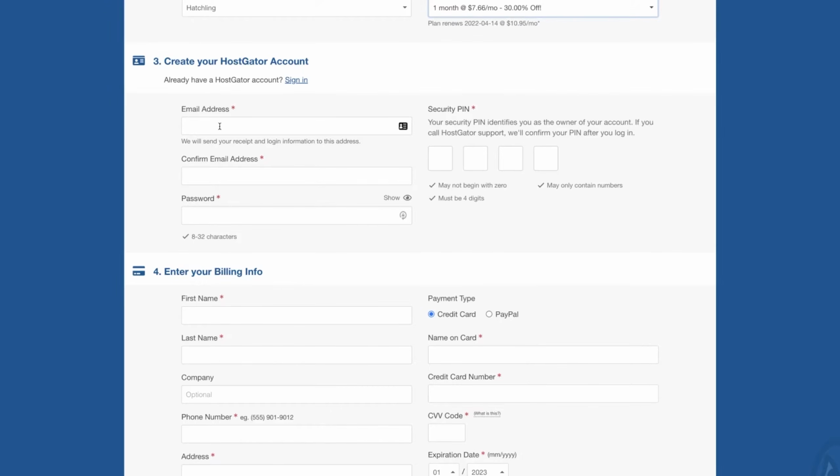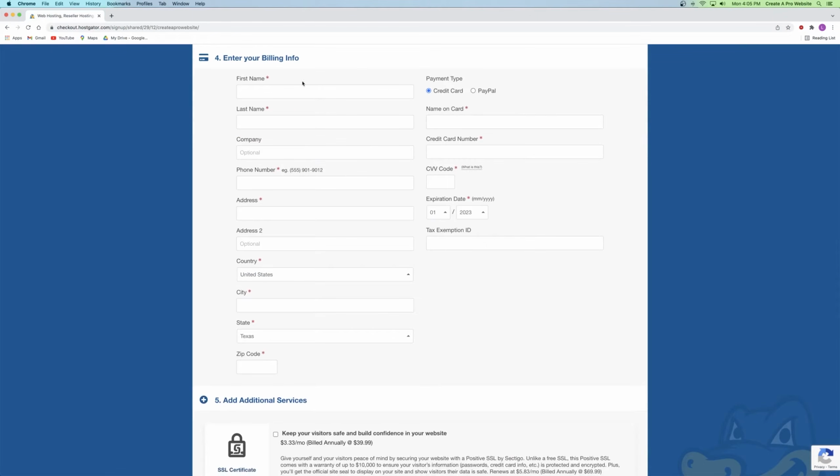And so all you have to do is enter in your email address, a password, and a security pin. All right, guys, so after creating your account, the next step is to enter in your billing information. And so it's pretty self-explanatory. Again, you're just going to enter in your personal information here.